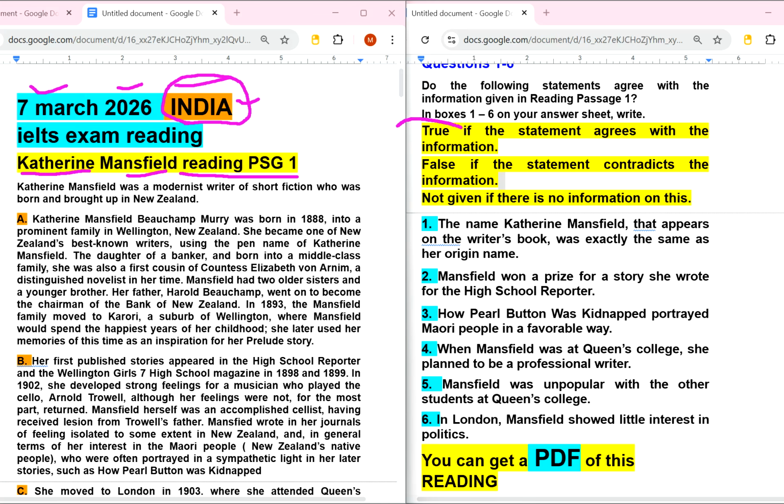For this reading we have been provided true false not given and another type of question, that is fill in the blanks, complete the notes. So let's start with the first type of question, that is true false not given. Before solving the reading passage, please do practice with me, that's more important.